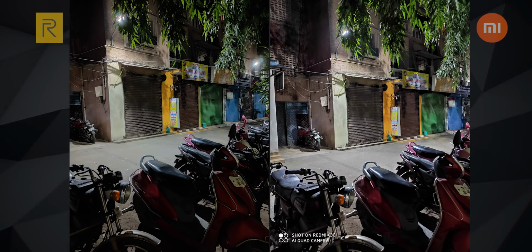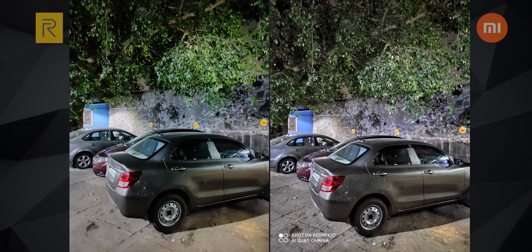The K30 has been the better performer so far, at least by a small margin in every case, and the gap only widens further when it comes to low light photography. The K30's images are really good, mostly due to the natural color reproduction and brighter shadows.